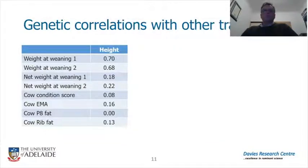First I want to look at how height is related to different things. Height is quite highly correlated to weight at both times, 0.7 and 0.68. It's still related to net weight, even though we've adjusted for height; it's still related genetically. And to cow condition, eye muscle area, P8 fat depth and rib fat depth of the cows, the correlation is very, very low with height.